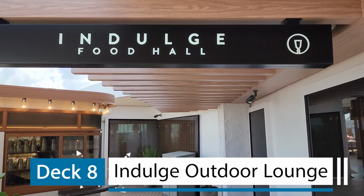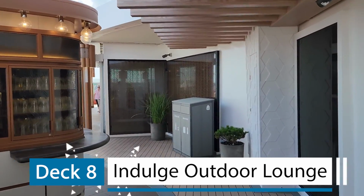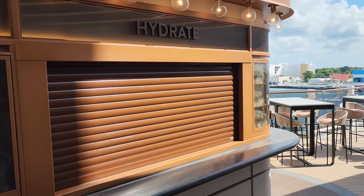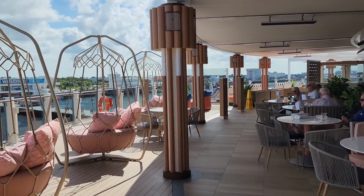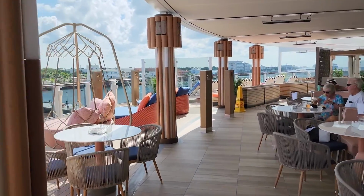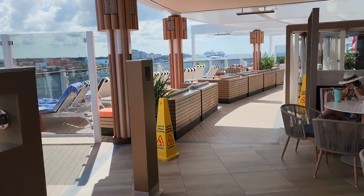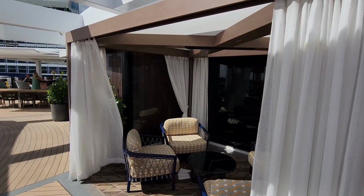Indulge Food Hall, that's the sign, but we're actually going to start with Indulge Outdoor Lounge. Just past Infinity Beach, this is where you can find additional seating, including these cool swinging chair things. There's a hydration station. Never saw it open, but maybe on other sailings. It rained a lot on ours, so maybe that was why. You had these cool swinging chairs, as well as more conventional day beds and outdoor sofas. And you see on the right, there are tables and chairs, and that's because you can actually eat out here and get service as part of Indulge Food Hall. We're going to head in there in just a moment.